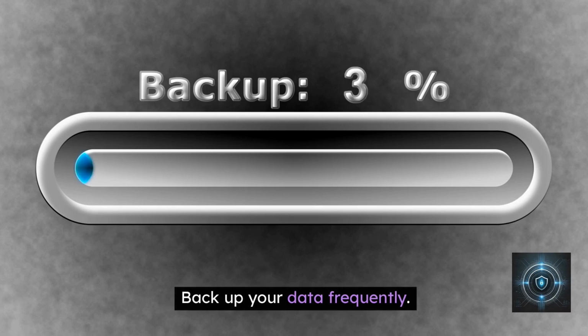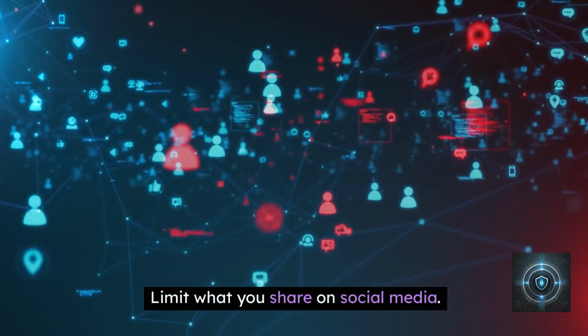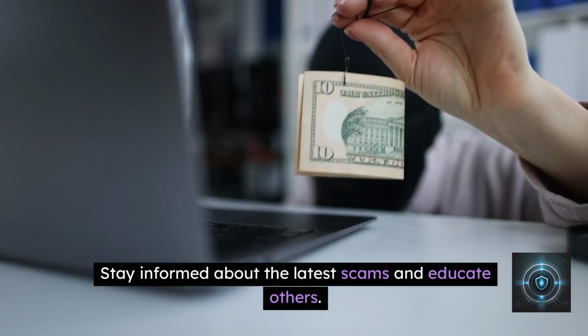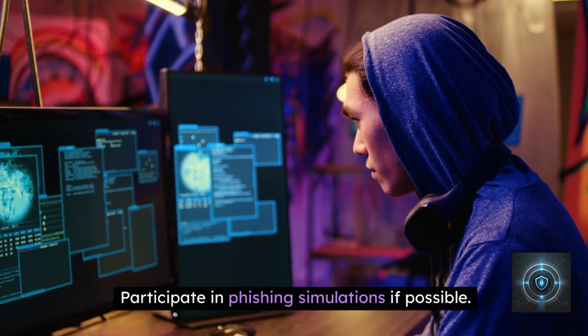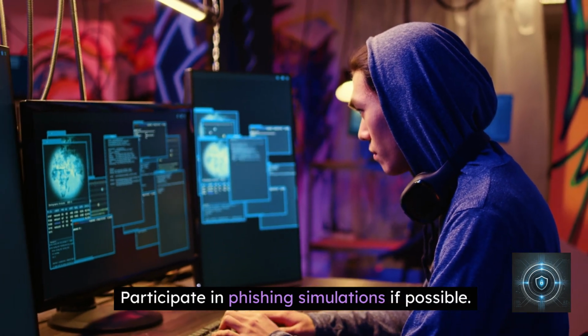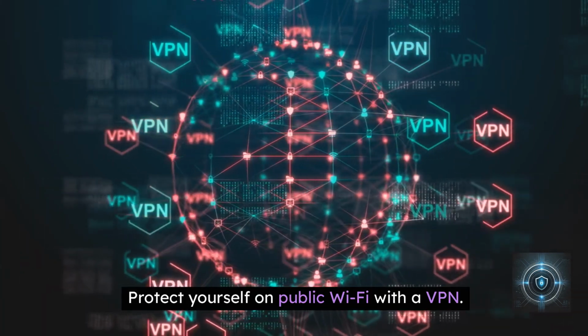Back up your data frequently. Limit what you share on social media. Stay informed about the latest scams and educate others. Participate in phishing simulations if possible. Protect yourself on public Wi-Fi with a VPN.